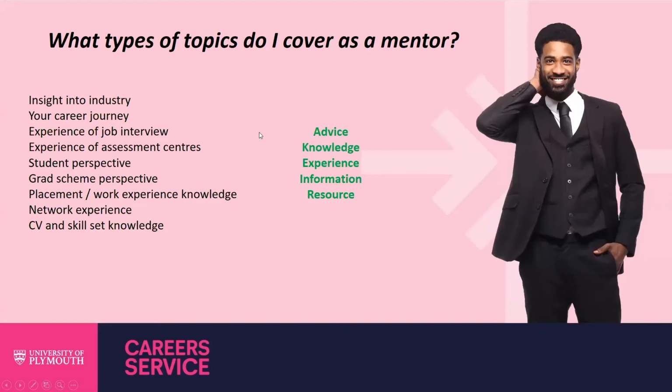Lovely, thank you. So one of the big things we also get asked is, what type of things do I cover as a mentor? So our programs are career focused. We do not expect mentors to be counsellors or anything like that. We have other services in our uni for that. So if a student has a particular vulnerability, then we do say, obviously, come back to us and let us support you with that. As the main aim is around kind of career aspirations.